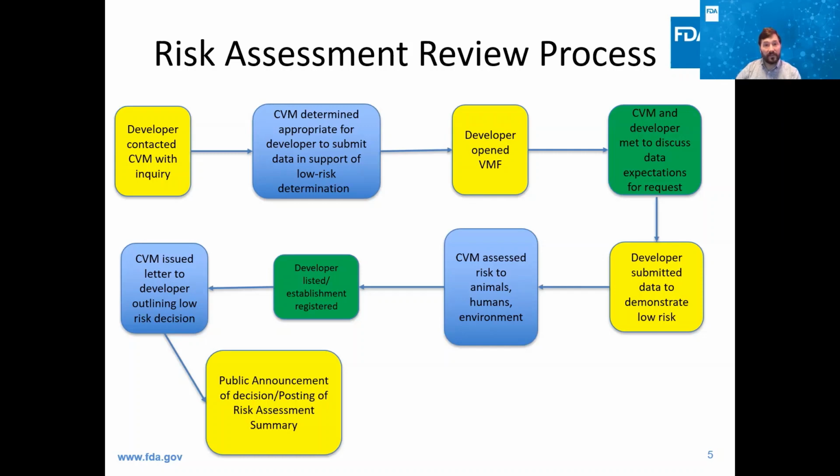CVM and the developer then met to discuss the data expectations for the request before the developer submitted such data and information to demonstrate low risk. CVM then conducted a risk assessment using the submitted information and any other relevant information that was identified to assess risk to animals, humans, and the environment.